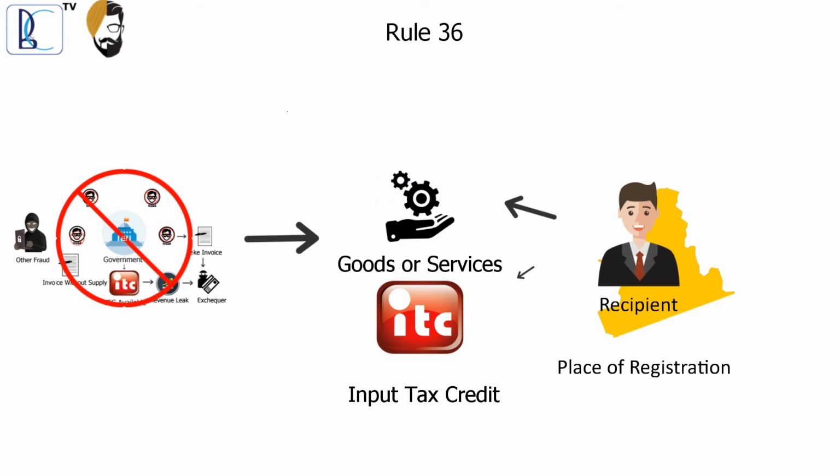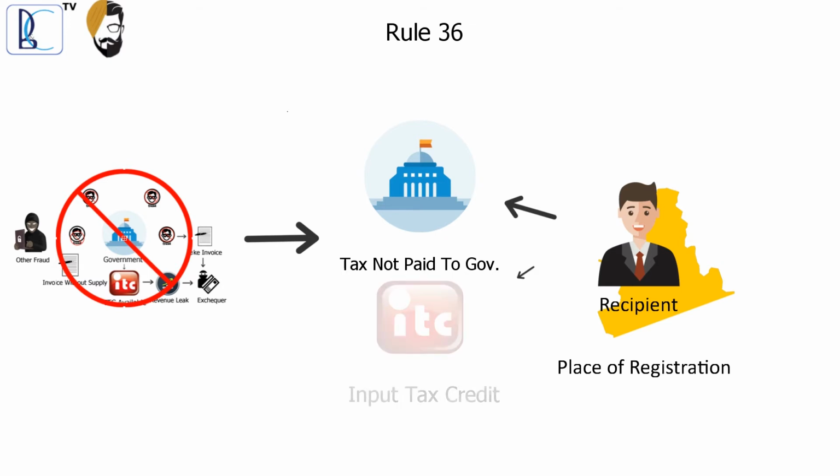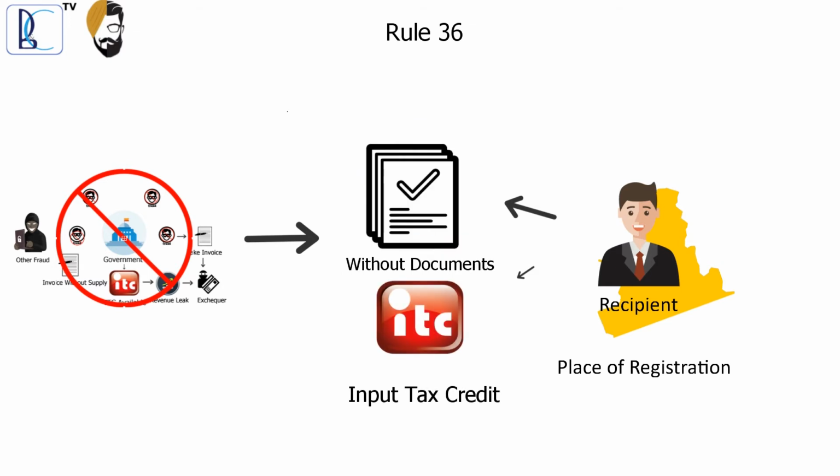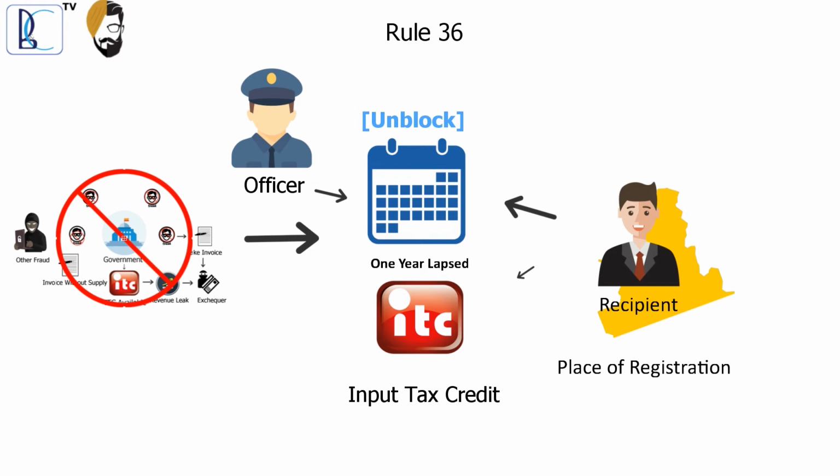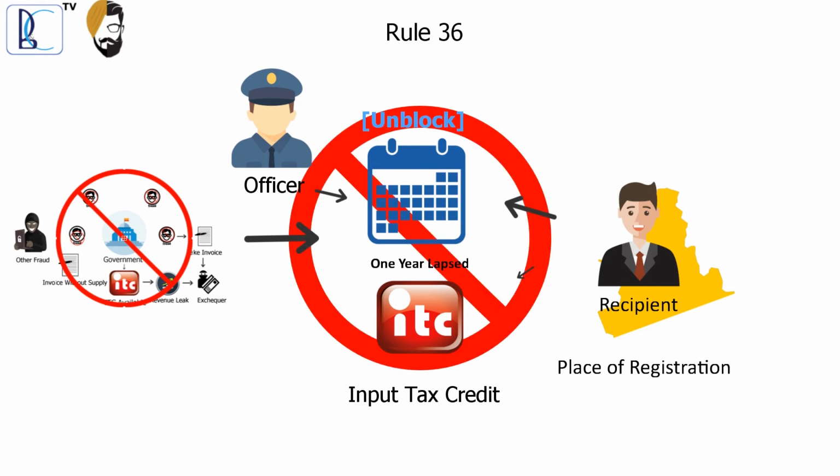Non-receipt of goods or services or both. Tax not paid to the government. Credit has been availed without documents. Such officer can unblock the same if conditions for disallowance no longer exist or if 1 year has lapsed from the date of imposition of such restriction.